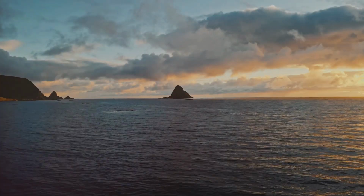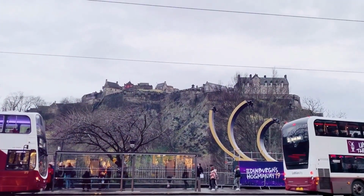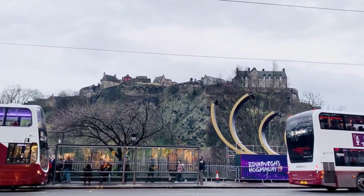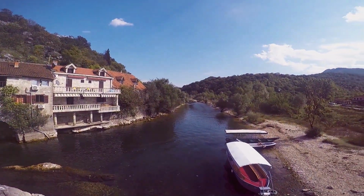Let's leave the city behind for a while, shall we? Hop on a bus, take a short ride north, and you'll find yourself in Cramond Village. Blink and you might miss it. It's that kind of place.